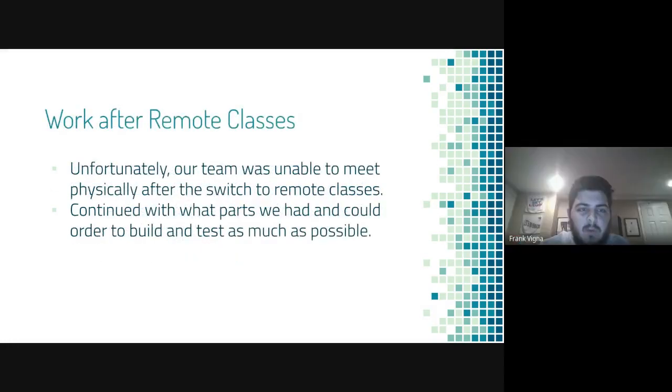After we had to switch to remote classes, we weren't able to meet as much due to different schedules being at home and with classes, and we continued with whatever parts we had and implemented as much as we could.